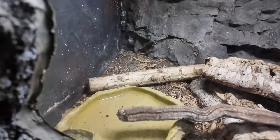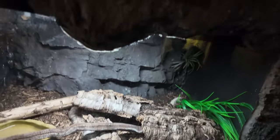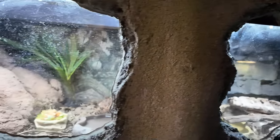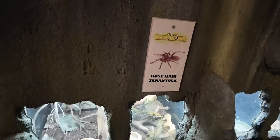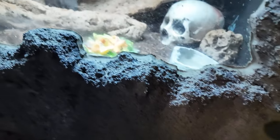Interesting. Well, guys, I looked and I'm assuming he's probably underneath the bark, but there is a bird eater tarantula in that glass enclosure there. Not sure about this one. These all look like different tarantulas. I'm not seeing any of them, honestly. I don't know. They must be hiding.